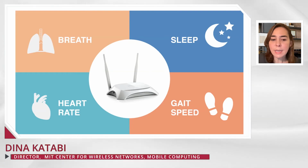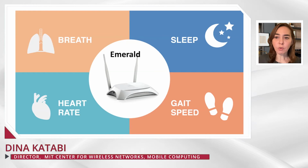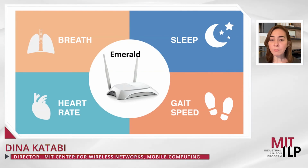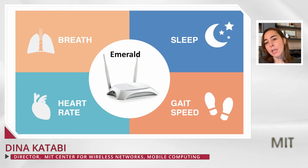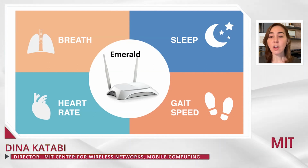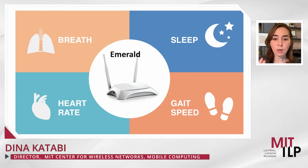We invented a box that very much looks like your Wi-Fi box at home. We call it the Emerald box. It sits in the background of the home, and it analyzes the radio signals using machine learning algorithms. It uses a radio signal that bounces off our human bodies, and by analyzing them with AI, it can get your sleep, your gait, your mobility, breathing, heartbeats, activities, all of that without having you wearing sensors on your body or asking you to do anything specific, completely passively.